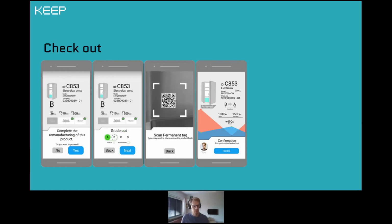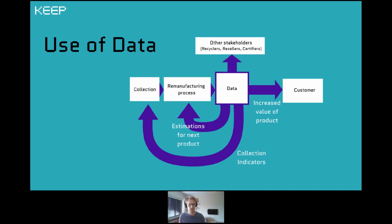So when you press that, you will receive a summary of what's been done to it, and then you will be asked to grade it on the way out. And after that, you end the process by scanning the permanent tag that is connected to the traceability system. And you get some kind of confirmation with a little information on what's been done. And then the data can be used to either communicate it to your customer or other stakeholders, but it can of course also be used to improve your own operations.